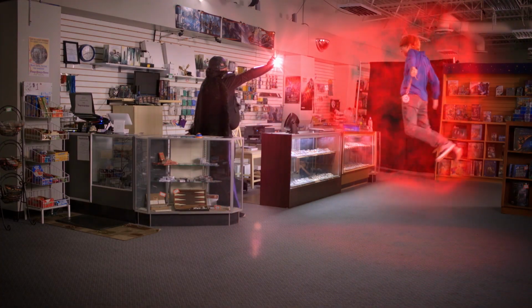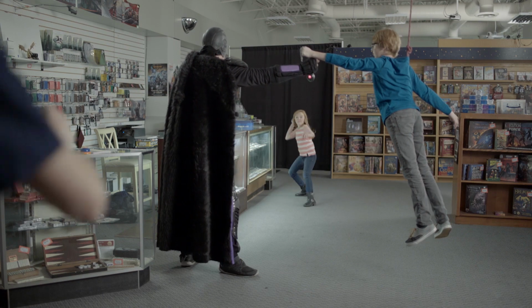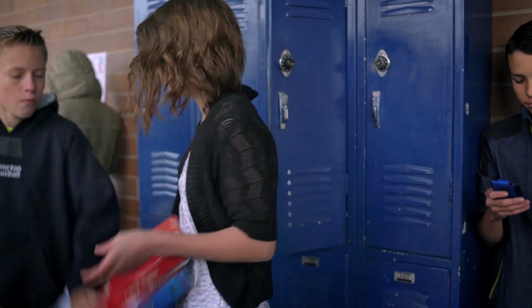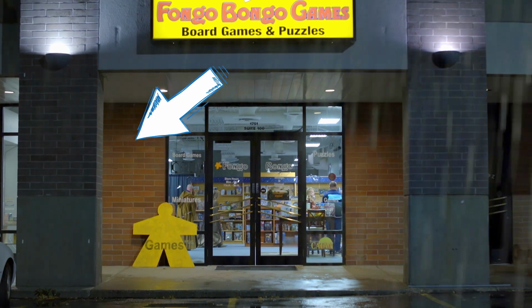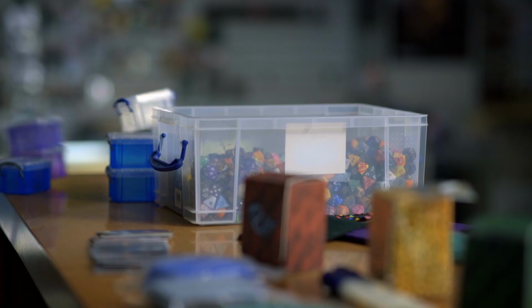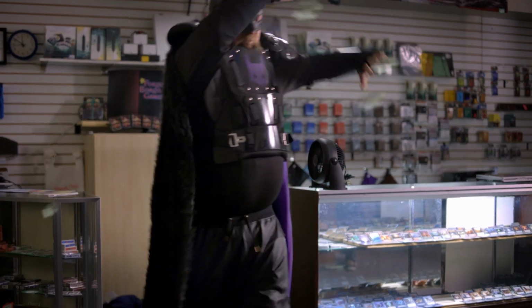In Owen Riley and the Amulet of Destiny, there were a lot of practical and visual effects in it. Like in this scene, this is actually outside of the game store. We just put lockers up on this brick wall. Visual effects always look better when you do it practically combined visually.